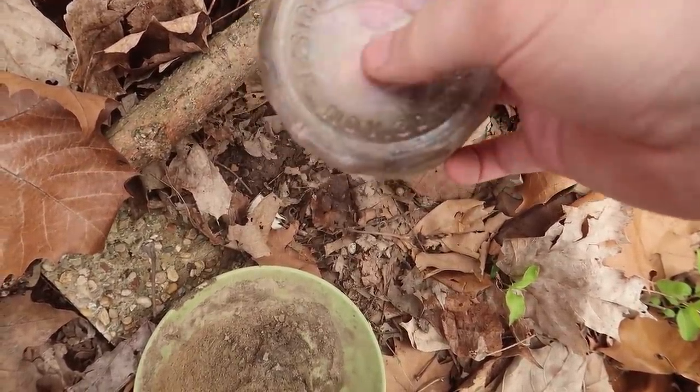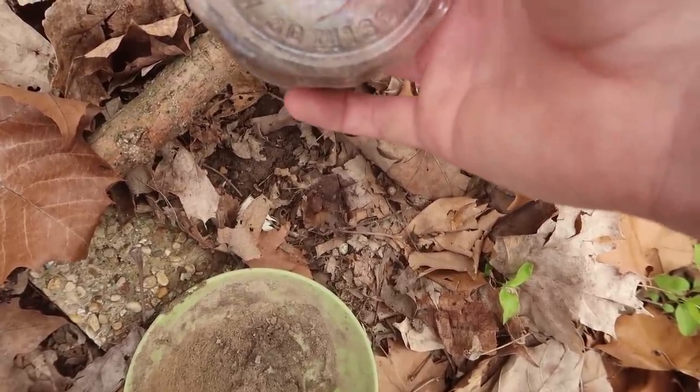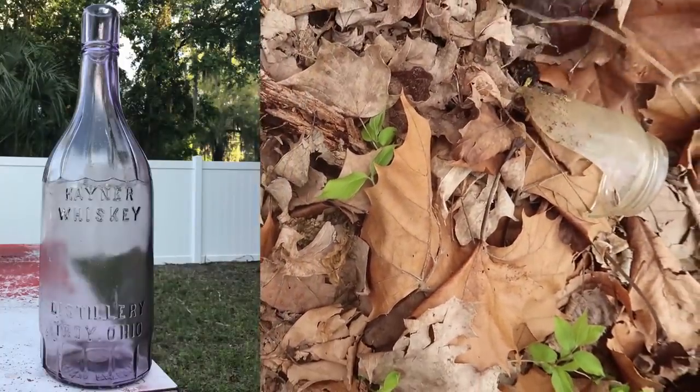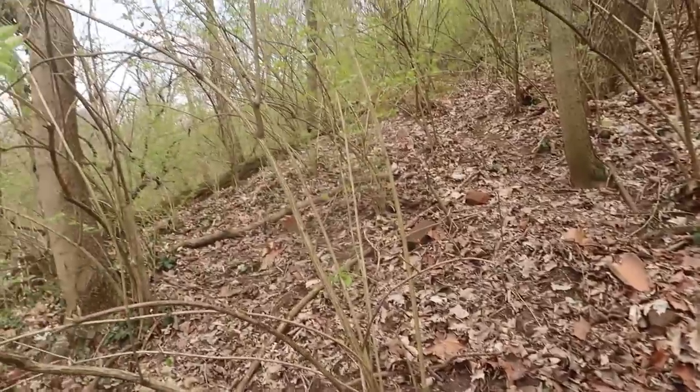Okay. Patented design November 30th, 1897. Well, I gotta keep that because it has a neat date on it. Hardly ever see bottles with patented dates on them. It might be a rare one too.